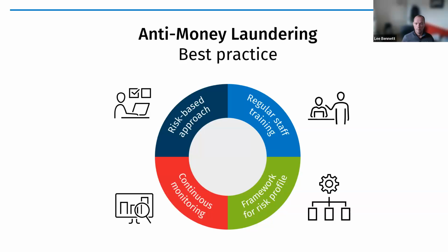And finally, number four, having a well-defined AML framework tailored to your organization's risk profile is the cornerstone of best practice. This involves establishing clear policies, procedures, and controls that align with your specific business activities and associated risks.